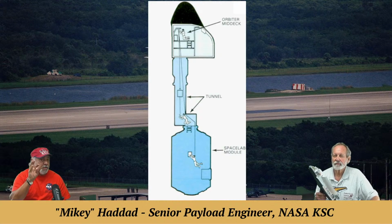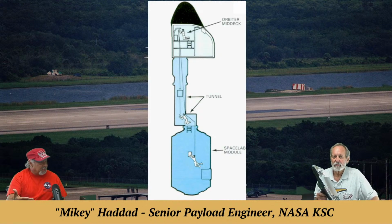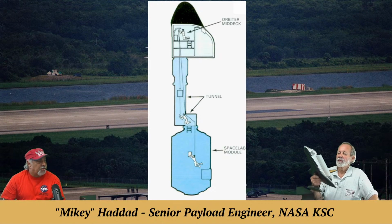This is the operation we had to do with the pad. Of course, the shuttle's being processed. You can't train in the shuttle to do this. Okay, and you definitely want to train. And he's got a great model here showing kind of the shuttle. It gives you an idea if you zoom in on that.